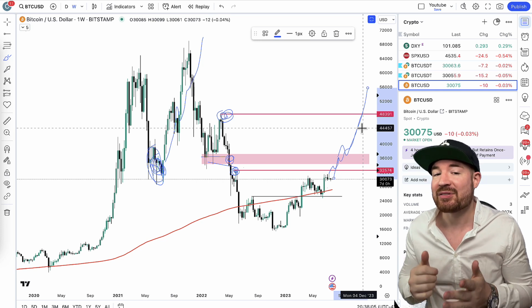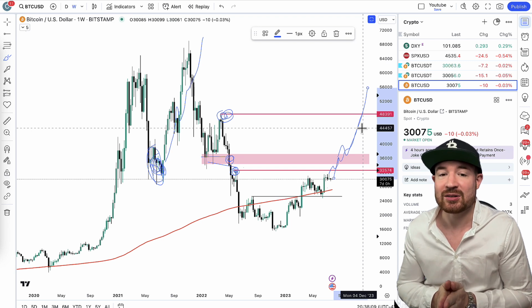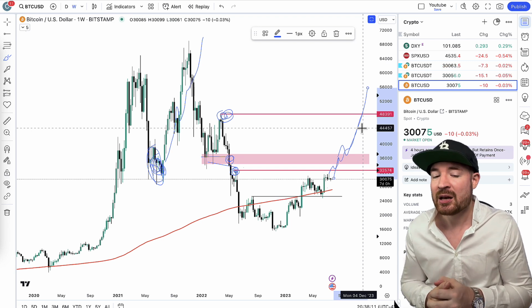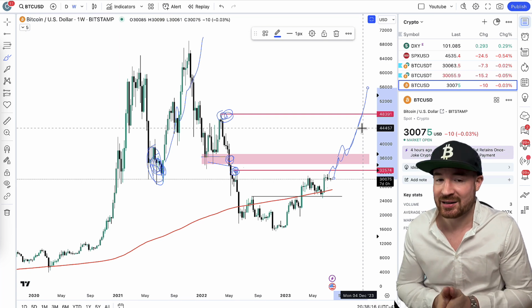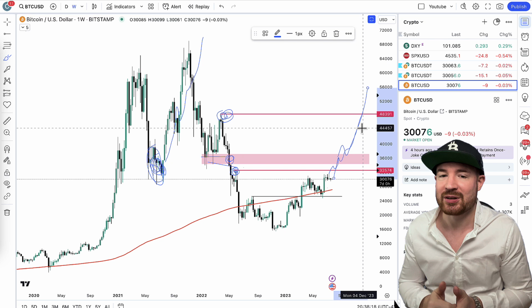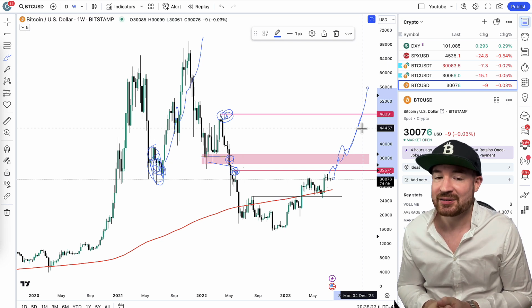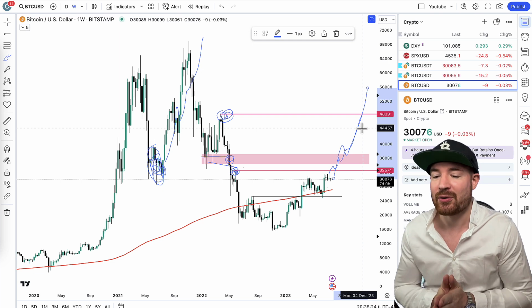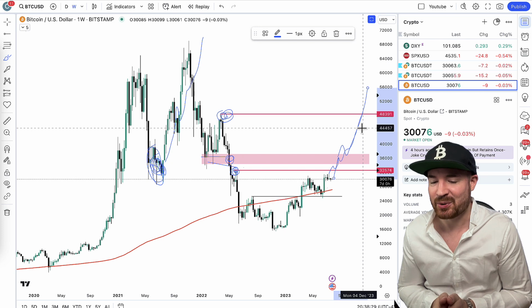Also, Wednesday, we have the FOMC decision, so the interest rate decision in the US. That is obviously something that's very much anticipated. At this point in time, it seems like the market is not pricing in any rate cuts until into 2024. So that looks promising. As long as they don't cut rates, I think it still looks very good for more upside. So that is what I'm looking at for Bitcoin at this point in time.